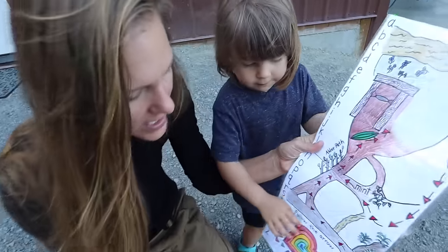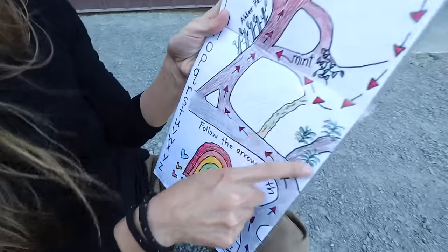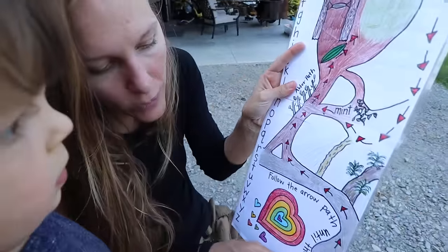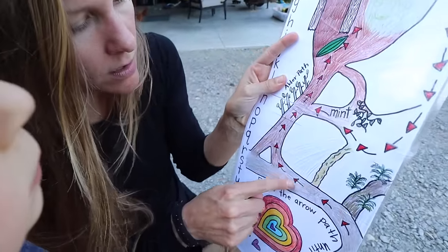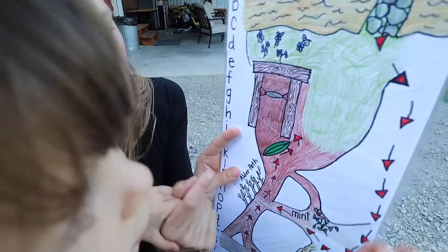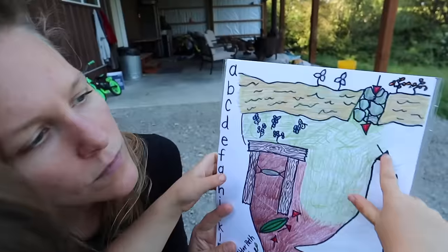Maybe we should follow the road down. What is this? Look, it looks like fern plants. Yeah. Maybe that's the field of ferns over there, across our road. We need to see where the red arrows lead. So the red arrows go all the way around here, all the way past this green thing. Look, they go all the way down.